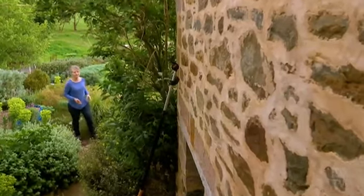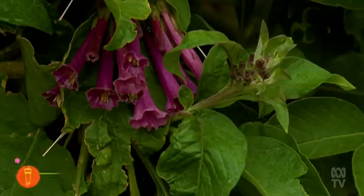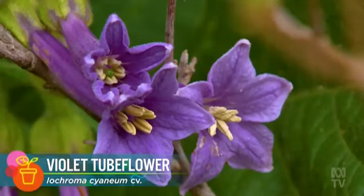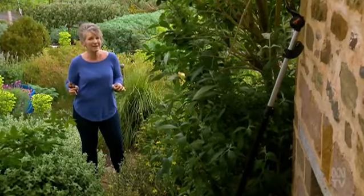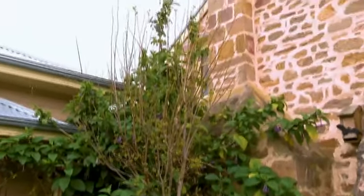I grow a number of different species of Iochroma, and I just love them because they flower over such a long period, from spring all the way through till the end of autumn. They're hardy once established and only have moderate water requirements, but they're frost tender, which is why I grow them up against the stone walls of my house so they get the radiant heat.